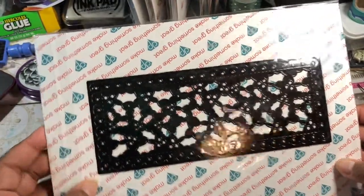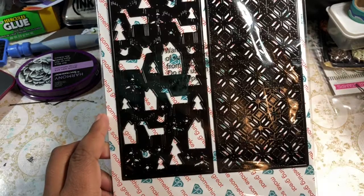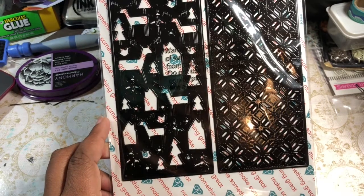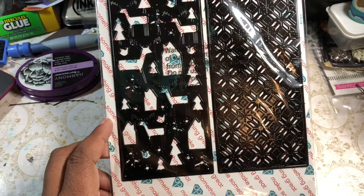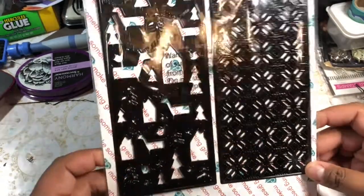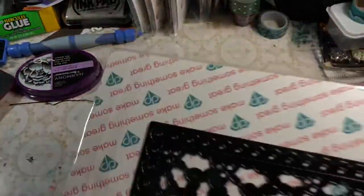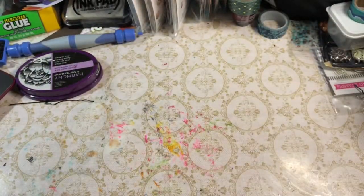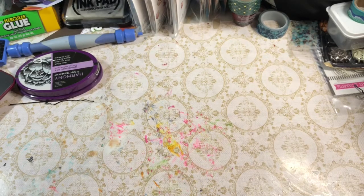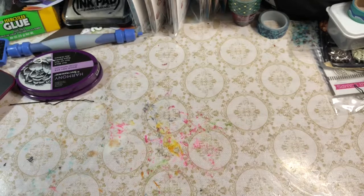So it went on sale. Then I had a $10 off a $50 spend. And then there was free shipping. So I got it. And it came today. So, woohoo! That's so cute. And don't forget, I will be having a Diamond Press and Little Darlings collab. And two other ones. So those will be coming out.